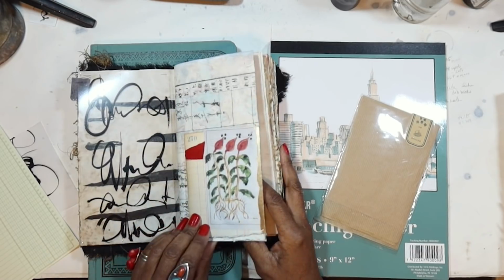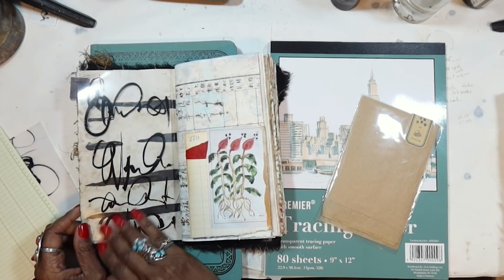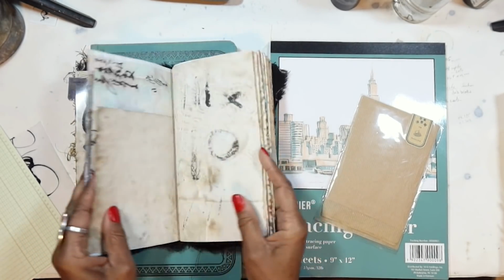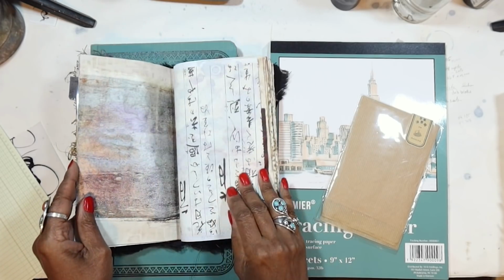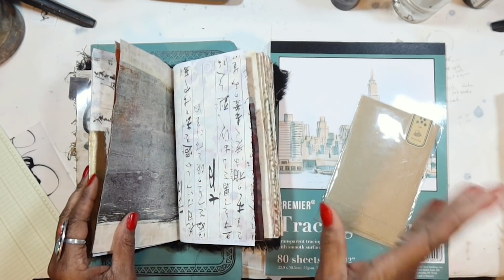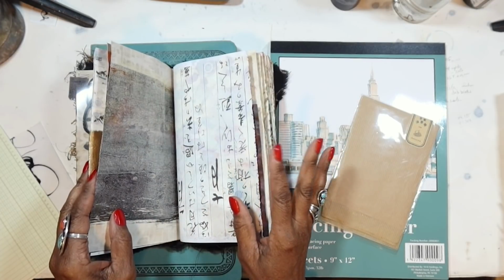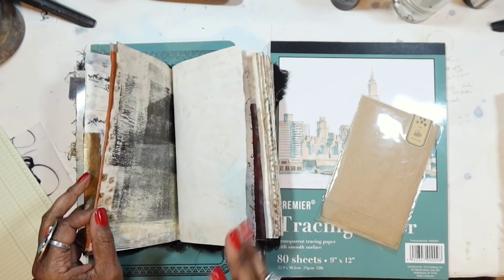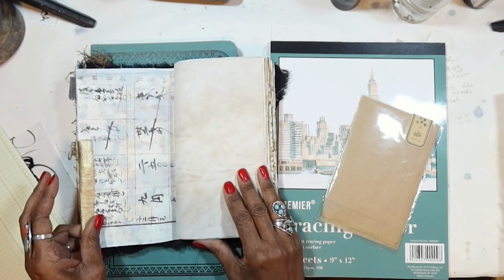I have so much fun with this, and the further you go and the thicker it gets and you flip back and look at stuff, it's just such an inspiration. When you just want to sit down and look for some inspiration in your studio, have your beverage of choice, and flip through your journal, you're going to have so much fun with this.